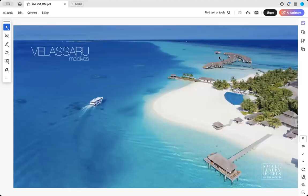I will now move on to Velassaru. So we were earlier in North Male Atoll, 10 minutes from the airport. So now we move on to the south of Male Atoll. Velassaru is located just 25 minutes by speedboat. This means we can arrange transfers anytime during the day or night based on guest flight timings.